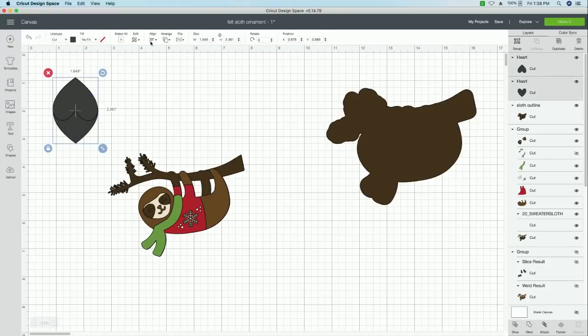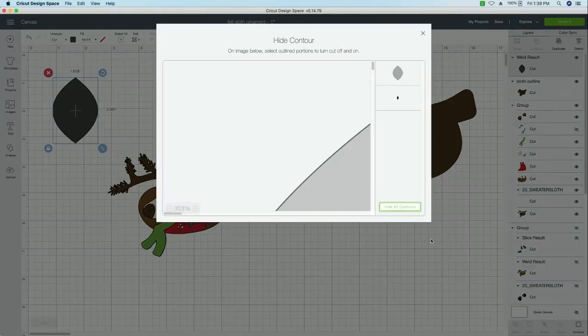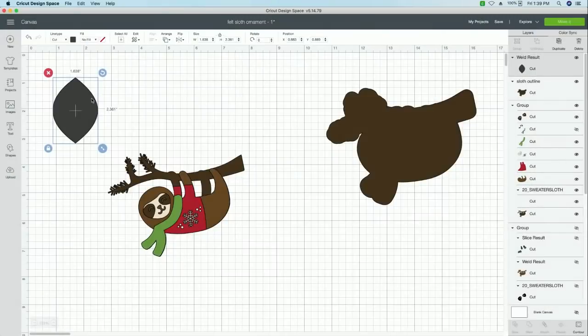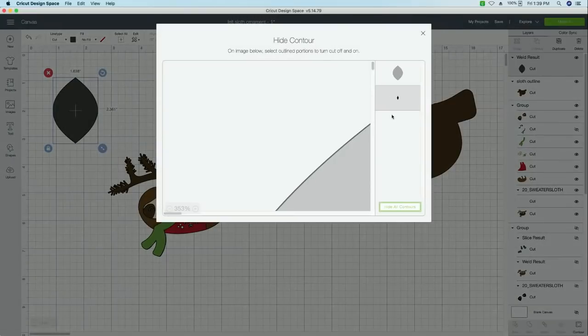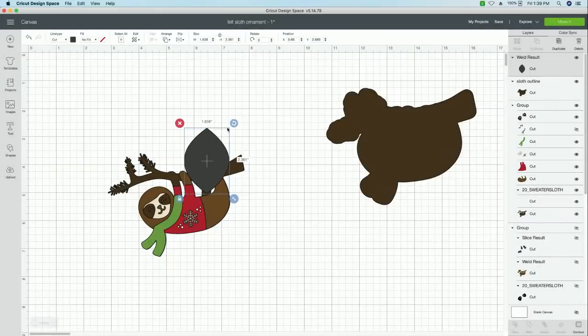And I can select both if I want, and then go up to the top where it says align and press center horizontally, just so that they're perfect. And then what I want to do is just weld these together. And you can see I have a little hole right there, which honestly is not a huge deal, but if you're OCD like me, then you may want to contour that hole out. So if you didn't catch what I just did, I just had that highlighted, and then I went to the bottom right here where it says contour, and I just selected that. So now that hole has been filled, and I'm going to be a happier crafter.